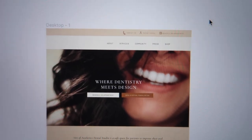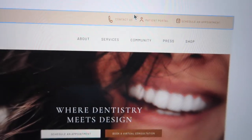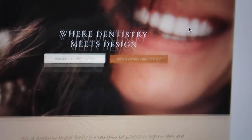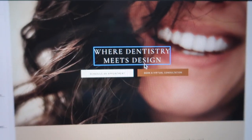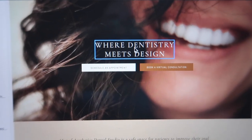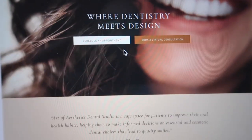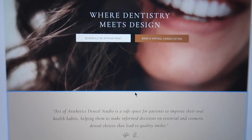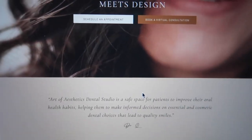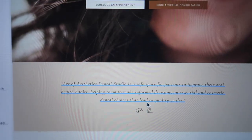So we have a top menu that has contact us, portal, stuff like that. I really love this font pairing for them. This actually isn't their brand font, so I'll probably change that out after, but I want to see what they think about this font because I just love it for them. It's very modern and very luxurious feeling. And then we have a quote from the main doctor.